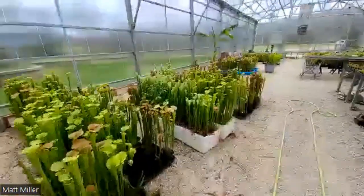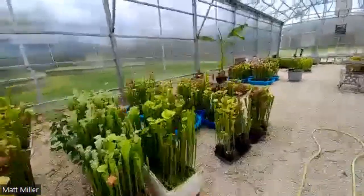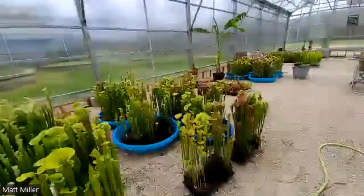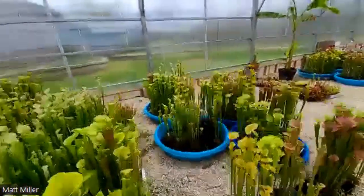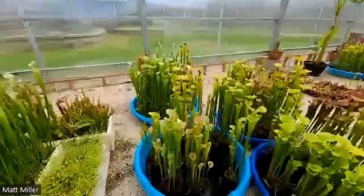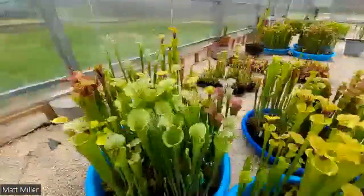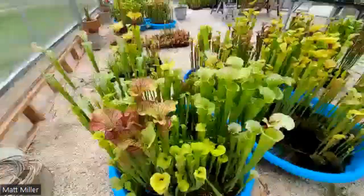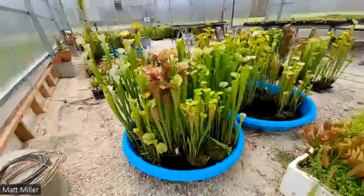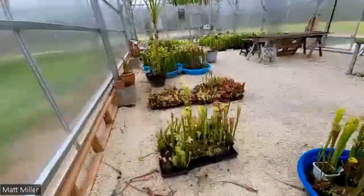I'm kind of lucky in that I got this April time slot because everything looks perfect right now. The plants all came up. Later in the summer when they start putting up phyllodia and other pitchers, it kind of pushes everything over. So it doesn't look anywhere near as clean as it does right now with these just pure pitchers on the majority of these, straight up, almost no phyllodia at the moment.